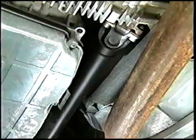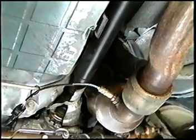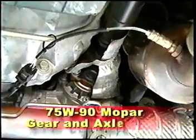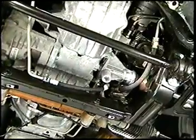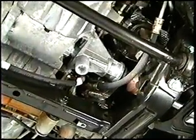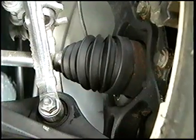The all-wheel drive system uses a front drive shaft with two U-joints to send torque to the front differential. The differential, which attaches to the oil pan, uses 75W90 Mopar gear and axle lube. On one side of the front differential is an intermediate shaft which extends through a tube in the oil pan to a support bearing. The intermediate shaft allows the use of equal-length half shafts, which reduces torque steer.